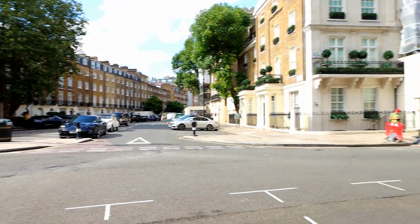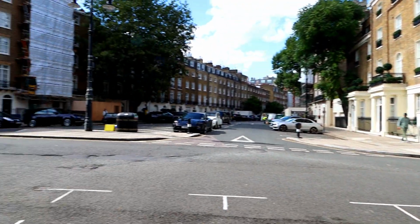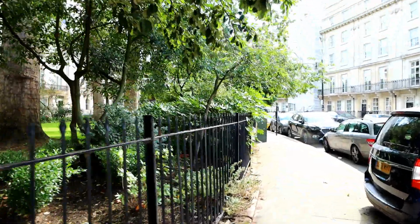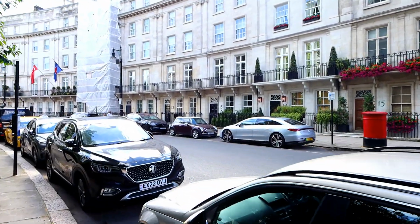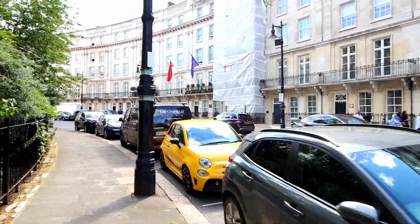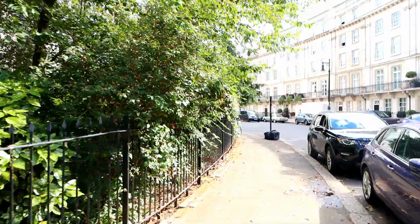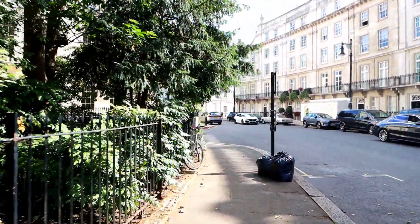So basically, they're doing some work, as you can see from this. This is where I was walking from, all the way until this spot here. It's a continuance of that building on the previous street there, guys. So basically we are coming to the end of the Wilton Crescent street.